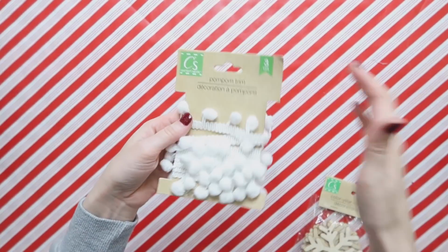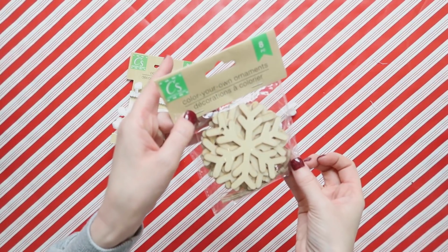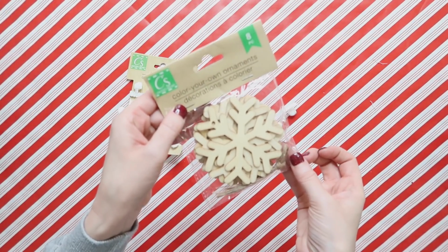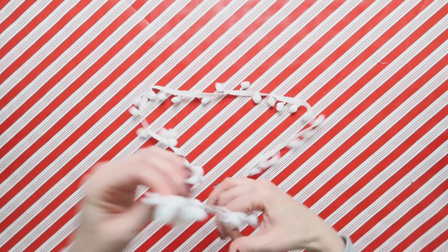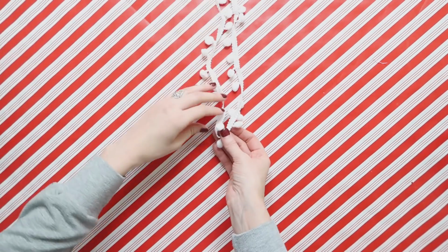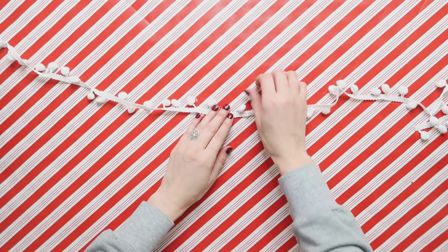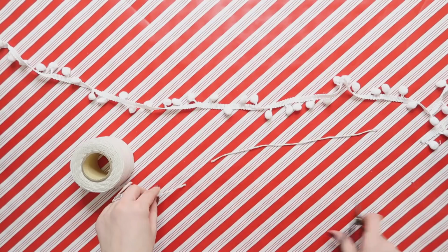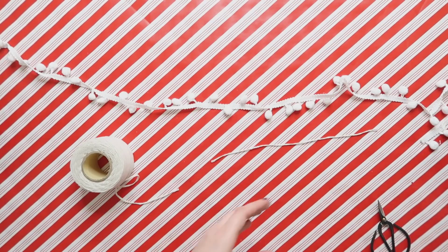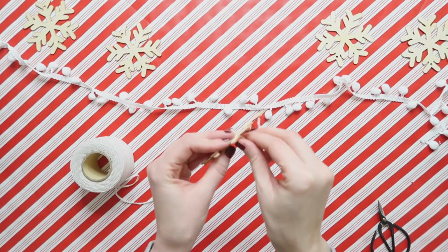So I already used the red pom-pom trim, and we're going to use the white now. I also have some of these snowflake wood shapes from Dollar Tree. We're going to make a garland with it. So I cut a length of the trim, folded it in half so I could find the middle. We're going to work from the middle out, adding a snowflake into the middle there. This is just some regular white string you can get at Dollar Tree too, and that's what I'm using to attach the snowflakes onto this garland.